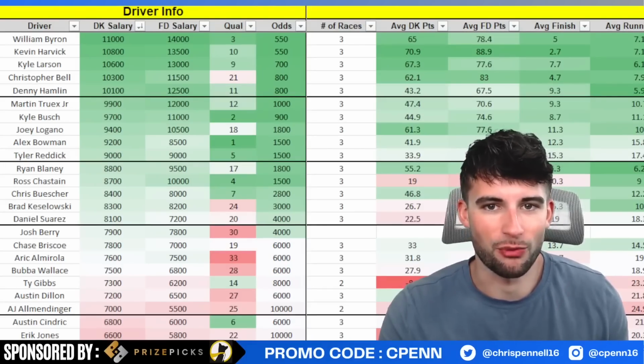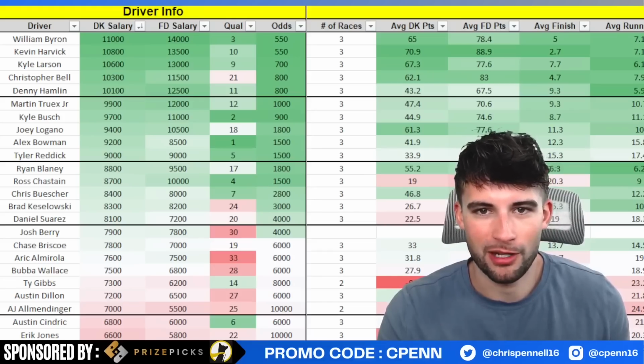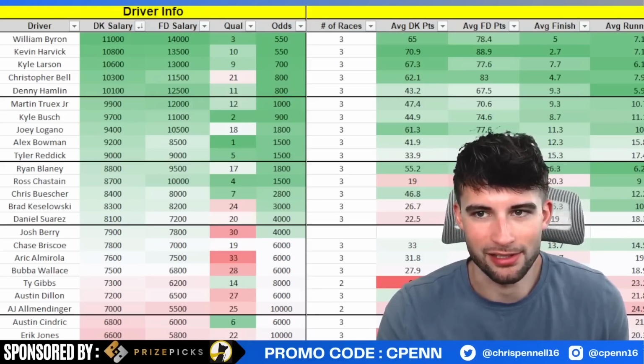Denny Hamlin, $10,100. He's starting at 11th. Another guy that's pretty good at just conserving his tires, similar to Kevin Harvick. I prefer Christopher Bell just because he starts about double the spots further back, so he has some extra safety there. But the price is a little bit lower than a guy like Kyle Larson, William Byron, Kevin Harvick, so he's going to be a little bit easier to get to.